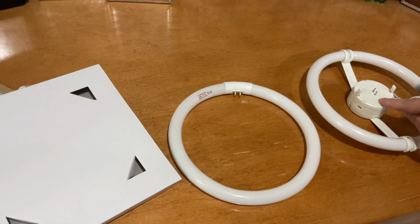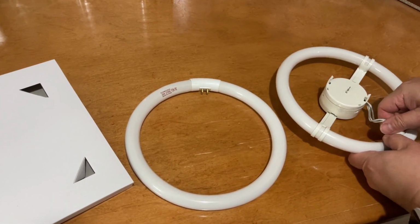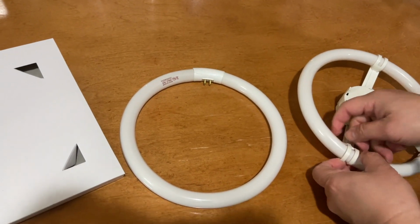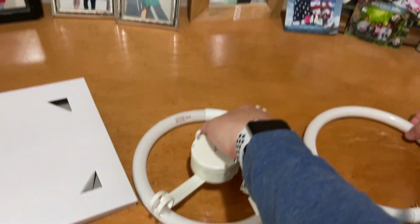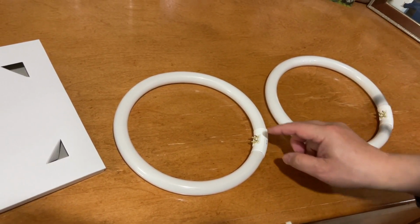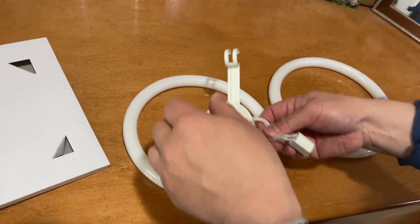So like I said before, only the bulb is included. I didn't buy the whole package again. So you need to remove the plug over here, remove this piece as well, and this one. They're going to be replaced with a new one. I like to orient both of them right next to each other, the bad one and the good one.